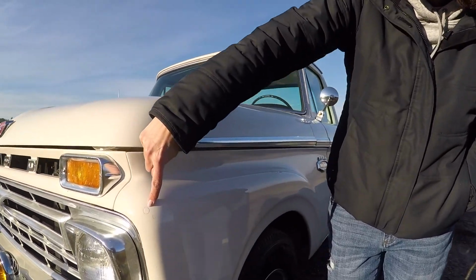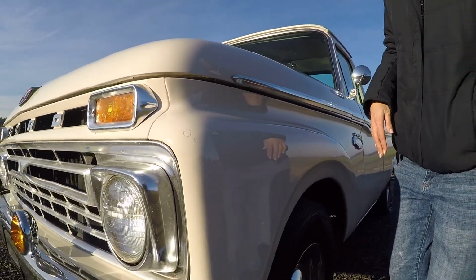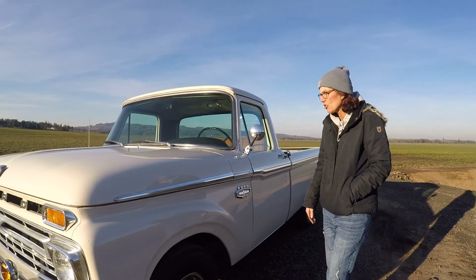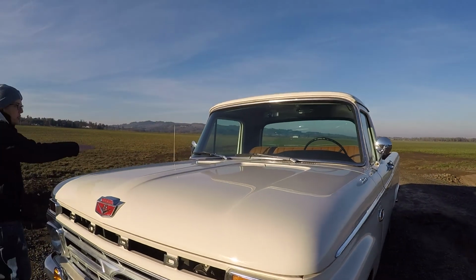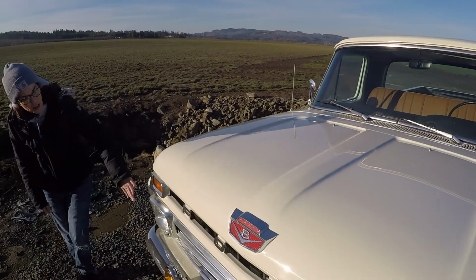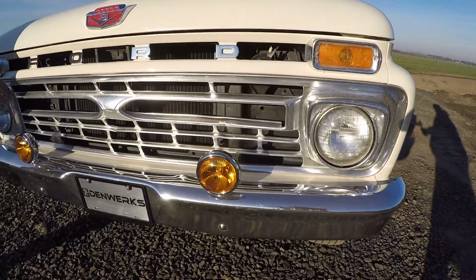There's one little blemish right here. The fenders look really, really nice. I'll have Jason show you. Oh, I guess we should do the hood first, because we were going to start up here. So the hood looks in really good shape. Jason's showing you that.